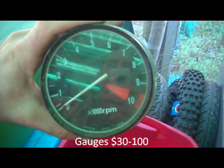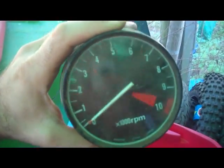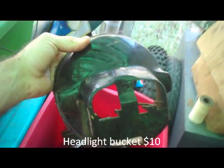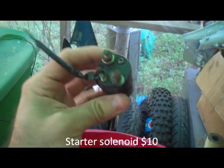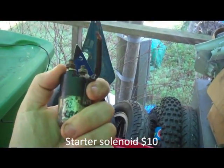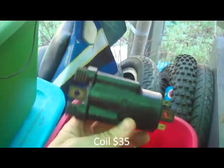Gauges. This year's a tech, but if you have a speedometer, especially a low mileage speedometer, good stuff. Headlight bucket. Starter solenoids are going bad all the time. These sell like hotcakes. Ooh, this one is from a 650. How about that? Coils.